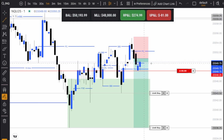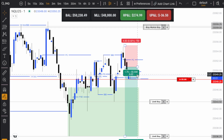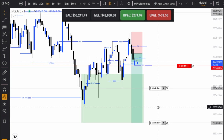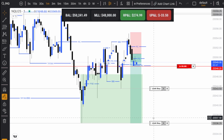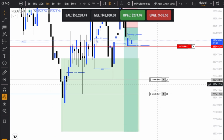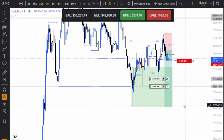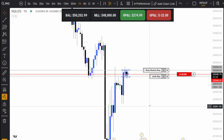180 now, so if we break below this, then I want to say we're gonna hit our targets. We're at 274. If we hit around here, that was around 110. So this will put us at like 400 maybe, and I'd be cool with that. I feel like we're gonna end up going down lower though. Let's check this time frame.